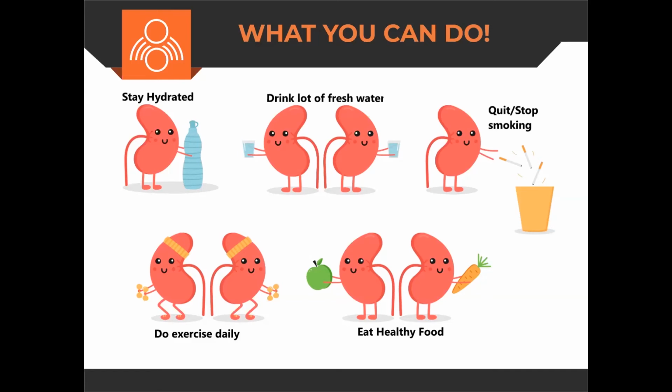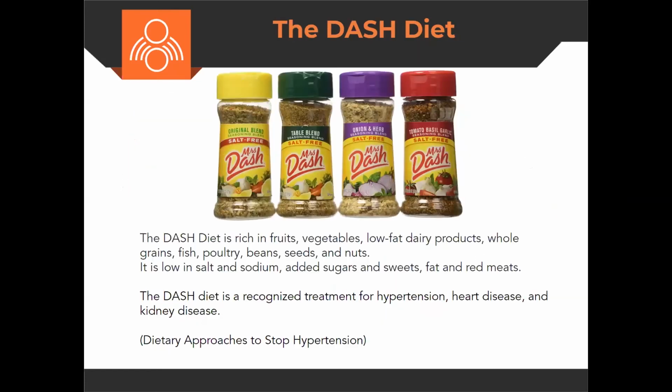Quitting or stopping smoking means getting rid of, again, toxins or waste in your blood. Doing exercise daily means getting the necessary circulation that helps channel and move fresh blood, getting your heart pumping on a regular basis to function properly. And then eating healthy food means limiting the chances of eating a diet that's high in any sort of chemical, like sodium, that would affect your whole body system.